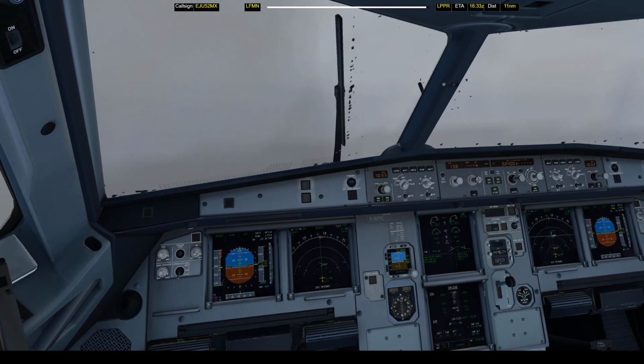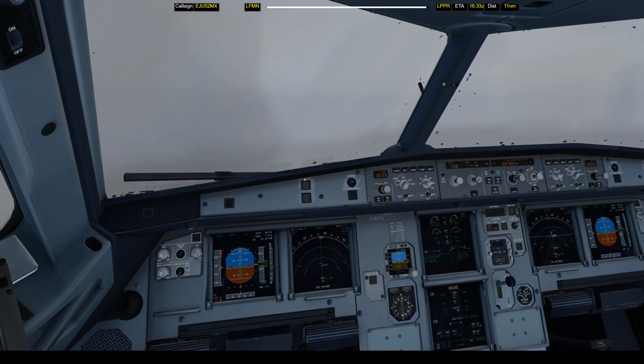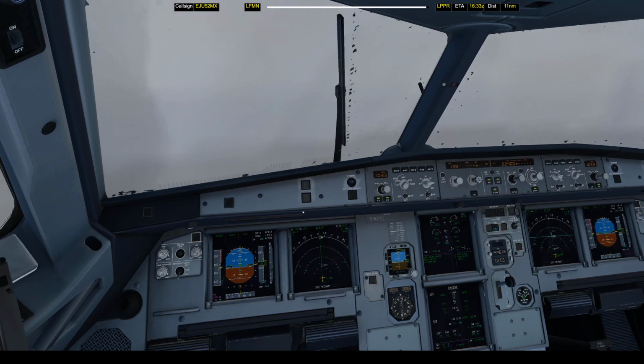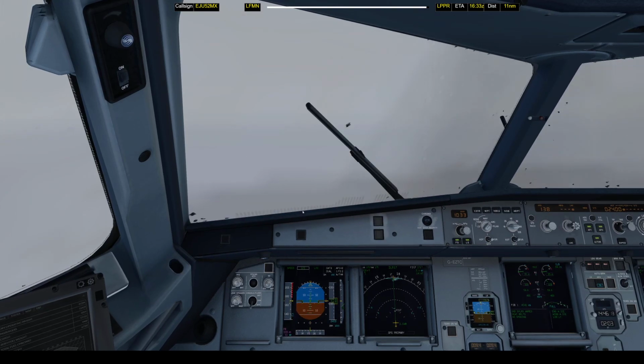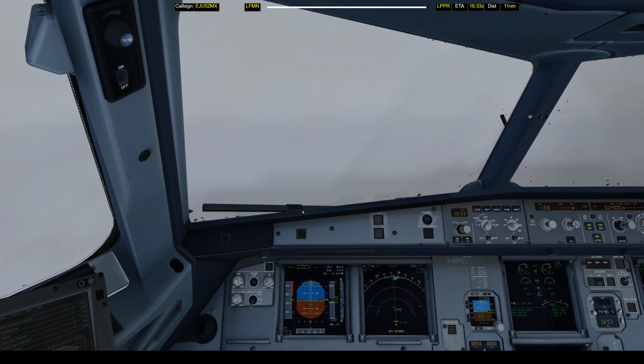Jet 2869er, Roger, climbing straight ahead 4,000 feet. Jet 2869er, runway heading 4,000 feet.